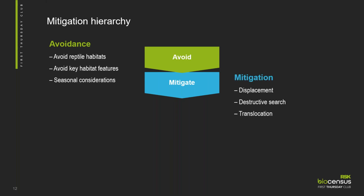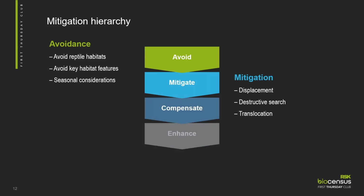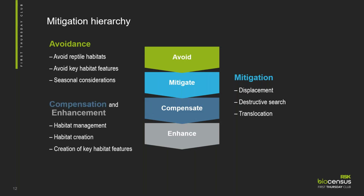So moving on from the impact assessment, thinking about the hierarchy of mitigation. We should always follow the mitigation hierarchy when developing those mitigation measures. And in relation to reptiles, here are some key points of what that means. So to avoid possible effects on reptiles, developers could redesign development proposals to change the layout or not develop the areas which are used by reptiles.